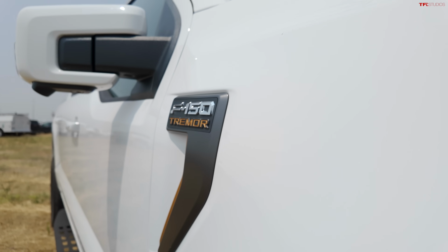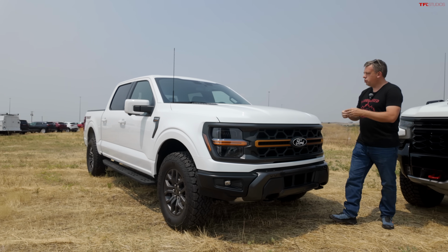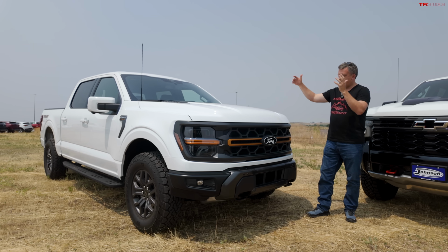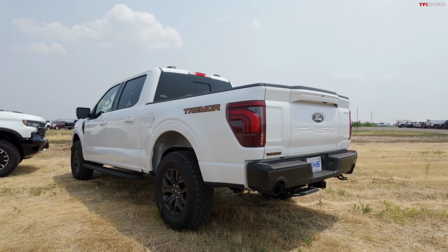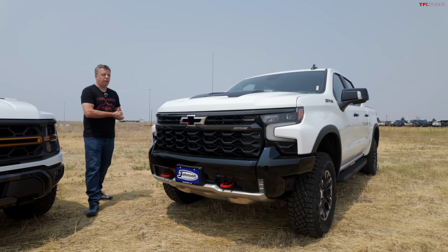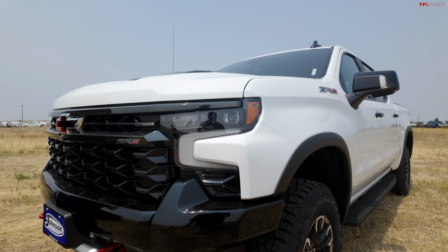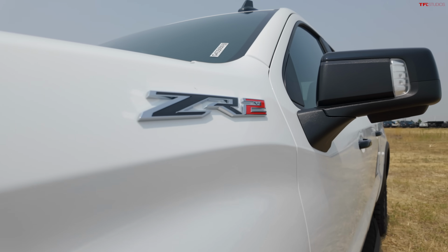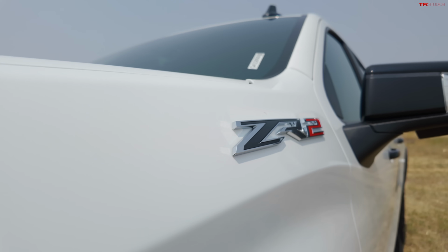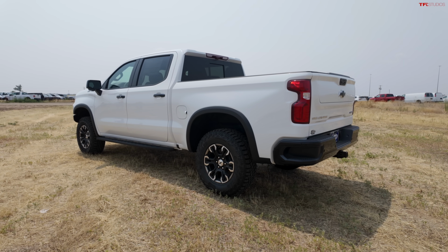On this side, we have the newly refreshed 2024 F-150 Tremor. Of course, it's a crew cab, it's got a short bed, and it's a specialty off-road truck. And over here, we have the new 2024 Chevy Silverado 1500 ZR2. And you might be wondering, Andre, why didn't you guys bring a Trail Boss here? Well, we'll get to that in a second because they're very similarly priced. That's why I want to compare them.